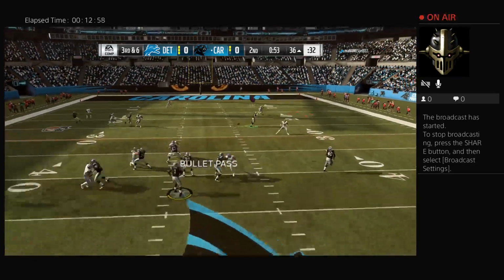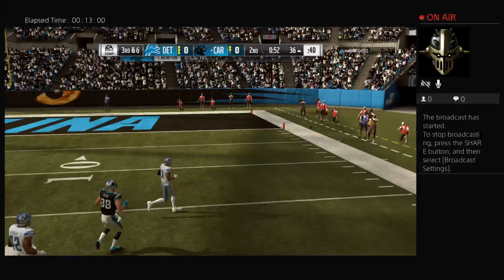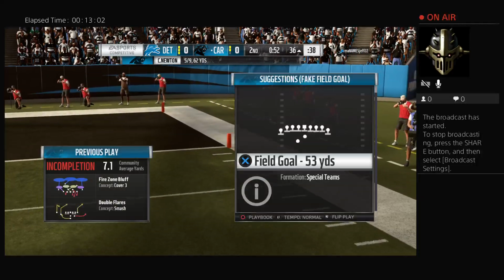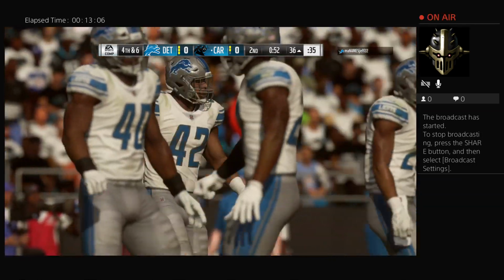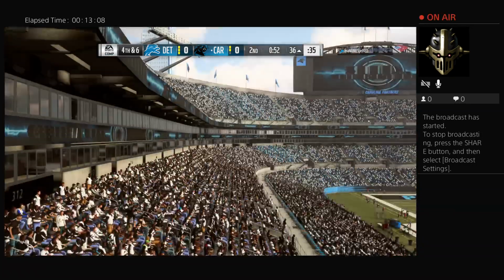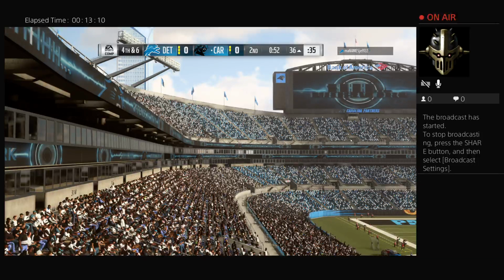On 3rd down, Newton. A bullet throw, but incomplete. Well, they're slinging it, and then there's one you got to put a timer on, huh? I mean, that one came in hot. That came in hot, but overthrown, out of his reach, and incomplete.